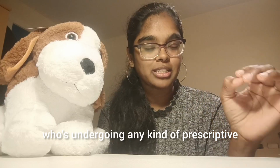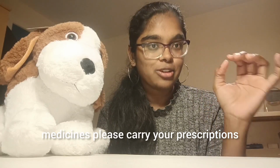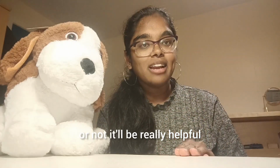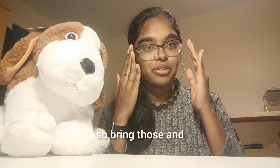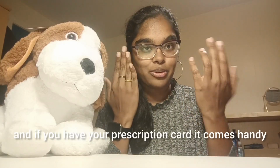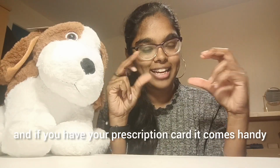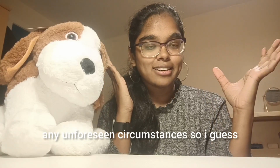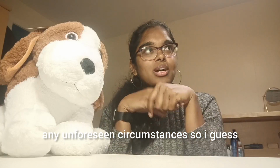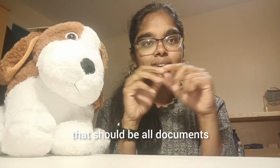And if you're someone who's undergoing any kind of prescribed medicines, please carry your prescriptions. Whether they may ask or not, it'll be really helpful in case you want to buy them in the UK. So bring those. And if you wear glasses like me, and if you have your prescription card, it comes handy in case you want to buy one here due to any unforeseen circumstances. So I guess that should be all for documents.